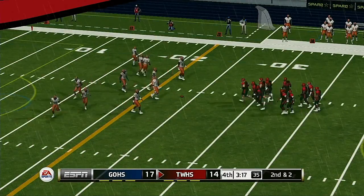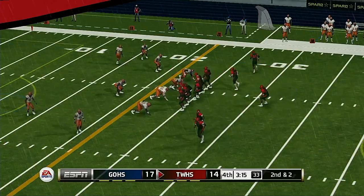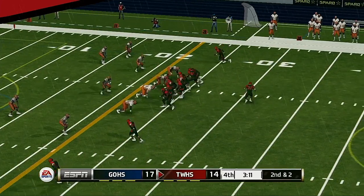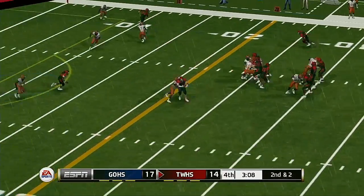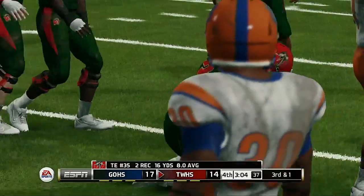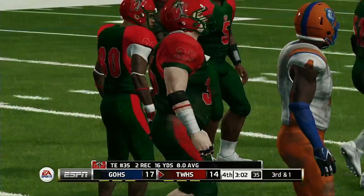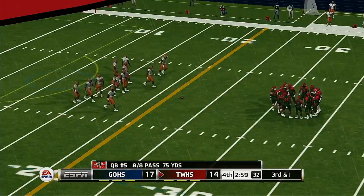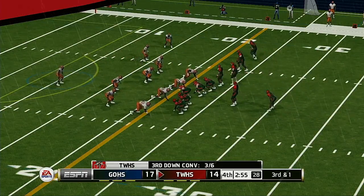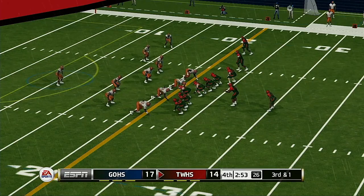It's second down, and they're about 2 yards away from the sticks. Zips it out, and it's the tight end again. Nothing going on that play. Well, here I think the quarterback needs to be a little bit more patient in the pocket. That way he can allow his receivers to get downfield a little bit before he throws it. This is the eighth play of this drive. Less than 3 minutes in the game.